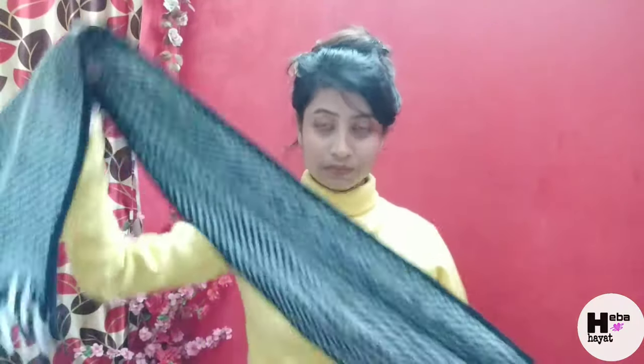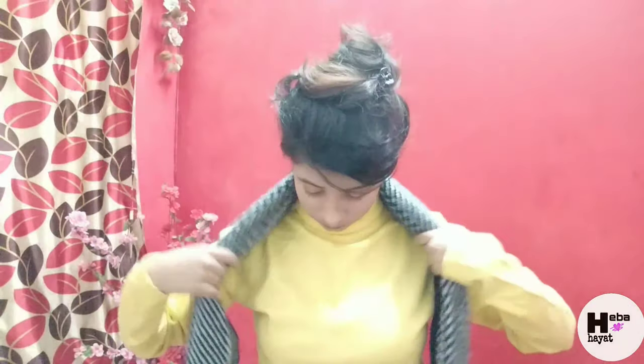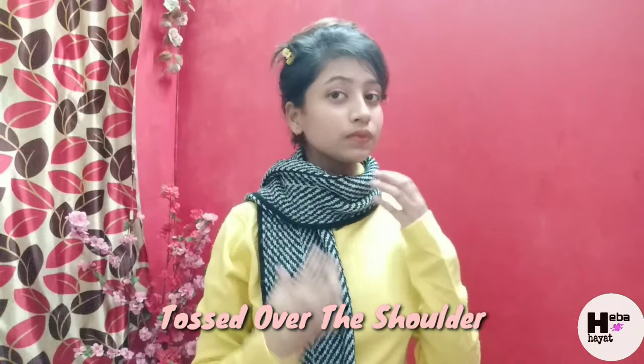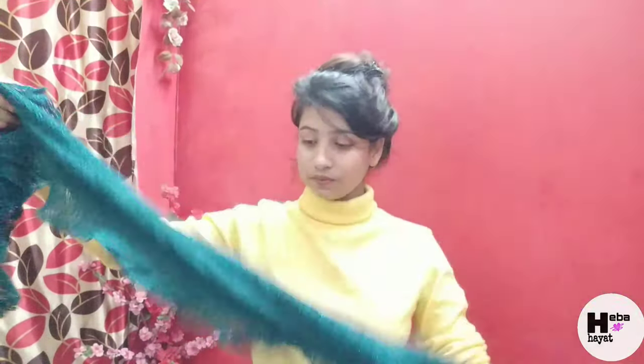So here I am wearing a yellow color high neck sweater with a black and white winter muffler. It's very easy, one side tossed over the shoulder, and it looks so nice. Most of the time the safest choice of color combination is a light color sweater and a dark color muffler or stole, you look very good.